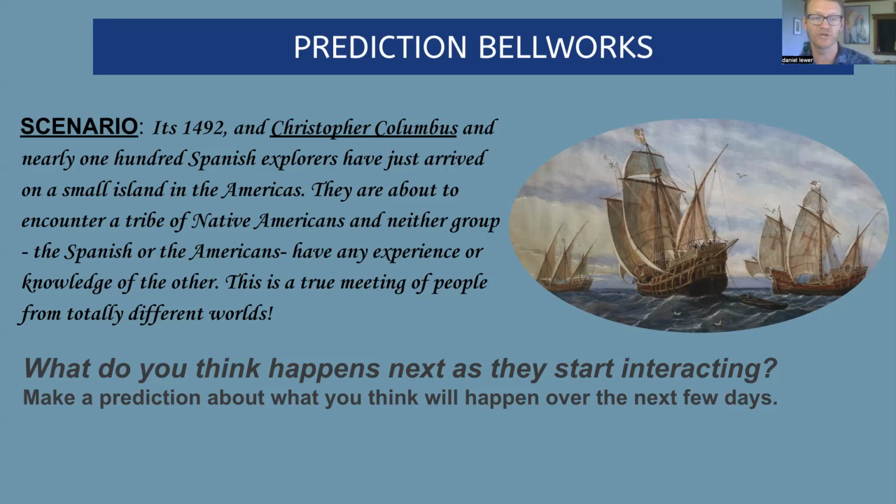It's 1492, and Christopher Columbus and nearly 100 Spanish explorers or conquerors have just arrived on a small island in the Americas. They are about to encounter a tribe of Native Americans, and neither group, the Spanish or the Americans, have any experience or knowledge of the other.